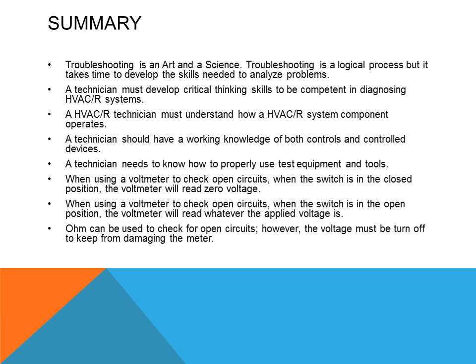When using a voltmeter to check open circuits, when the switch is in the closed position, the voltmeter will read 0 volts. When the switch is in the open position, the voltmeter will read whatever the applied voltage is. All meters can be used to check for open circuits. However, power must be turned off with an ohmmeter to keep the meter from becoming damaged from the voltage.